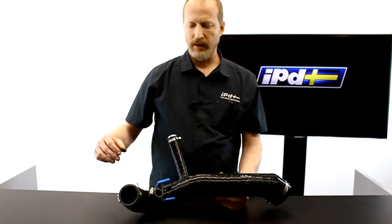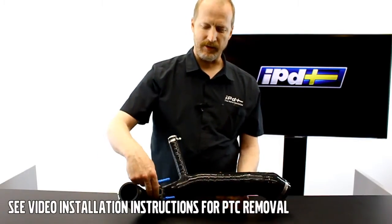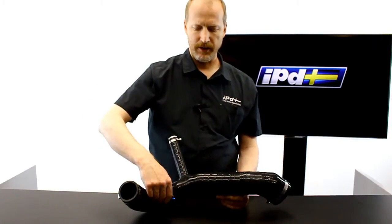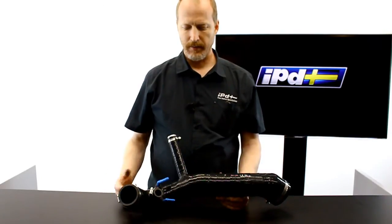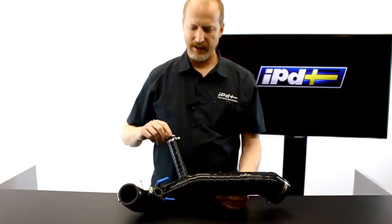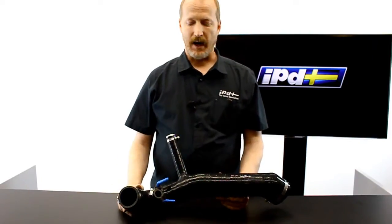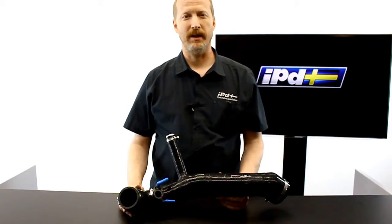You will need to remove the PTC valve from your factory pipe, modify it slightly so it fits into this fitting here. These fittings are for the same size hoses as are on the factory pipe. We have put an angle on them to make it easier to remove and install this part on the car. This is the only part of this that isn't the exact factory fit, and as I said, this is here in case you wish to install an external bypass or a blow-off valve on your car. Other than that, this just bolts in exactly like stock and makes your car perform better.